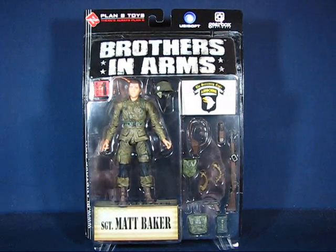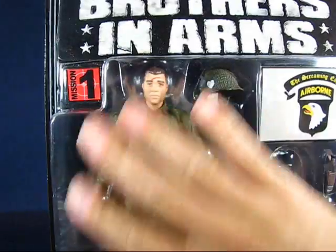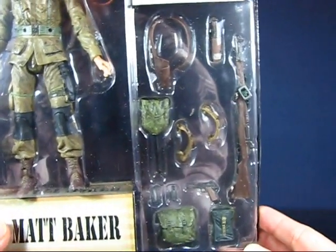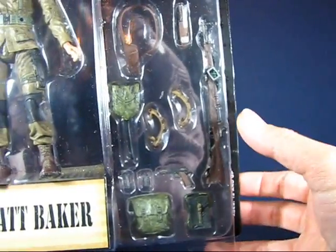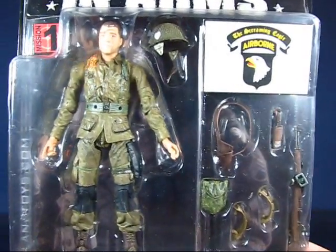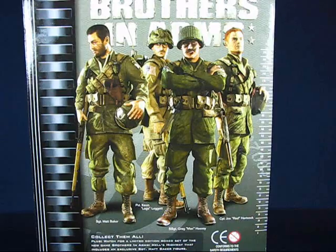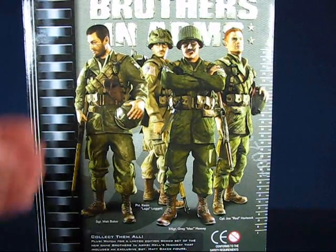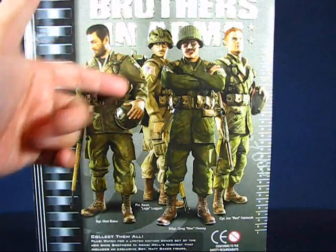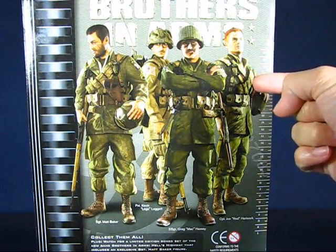Taking a look here at the figure in the package, you can see Sergeant Matt Baker there. The plastic is a little fuzzy, so it doesn't look too clear in the packaging, but you can see the figure there. And he does come with a few accessories, which is kind of neat. You got some weapons, pouches, an entrenching tool, a knife, a holster, quite a bit of accessories on there. Taking a look here at the back of the package, you can see the other figures in the Brothers in Arms line. Of course, we have Sergeant Matt Baker, Private Kevin Legs Leggett, Staff Sergeant Greg Mac Hasse, and Corporal Joe Red Hartsock right here.